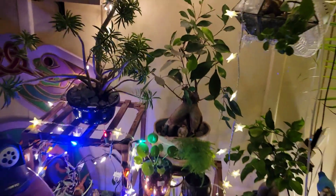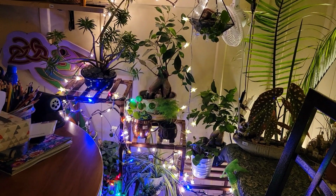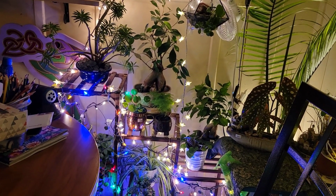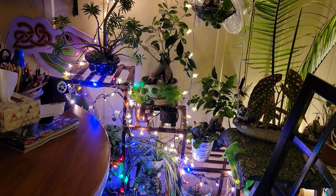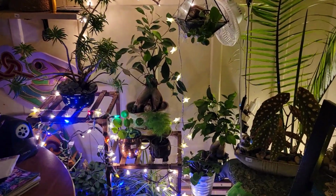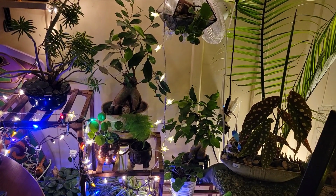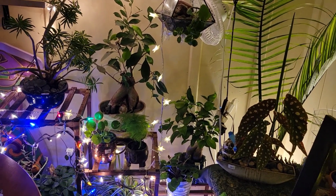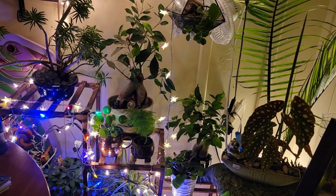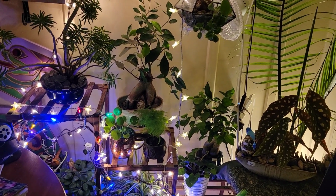Well, the whole thing looks pretty good, if I do say so myself. I'm happy with the way everything turned out. And I finally have another bonsai, so I feel a little bit better. Because I only had 2 for a little bit there, and I used to have 10 at one point. But I guess it wasn't meant to be. And it's all trial and error.